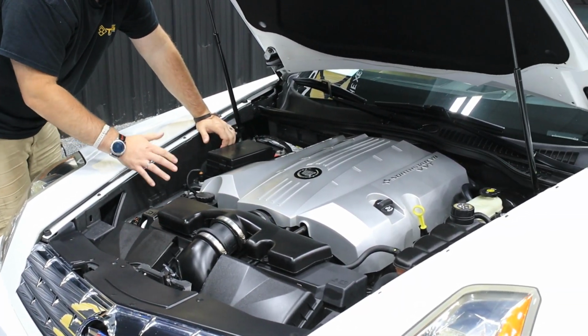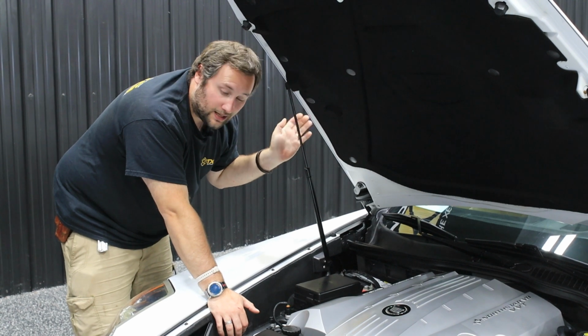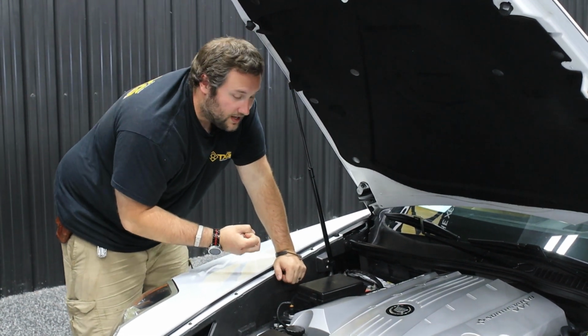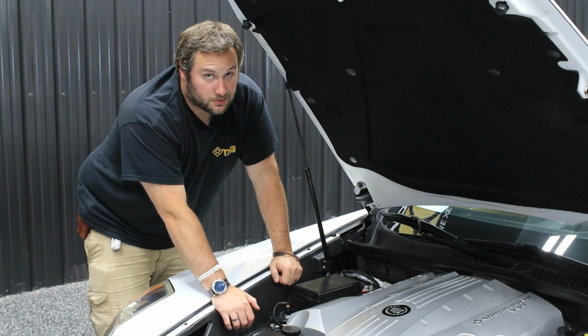Now, another little cool tidbit about the XLR is because of the engine placement, also with the hardtop, which is adding rather a bit of weight in the back, it has a nearly 50-50 weight distribution. Now, that's pretty good for what, for all intents and purposes, is a front engine car. Not many can claim that, but the XLR gets pretty close.